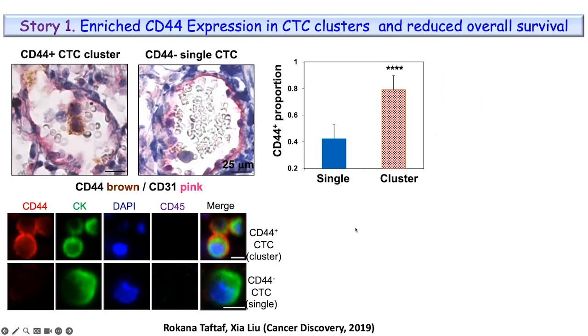If we look at using the IHC method, that does not have any non-specific processing artifacts, and the blood processing may cause some artificial effects, but both pieces of evidence support the enriched CD44 expression. And the other markers we identified later on, like plexin B2, CD81, ICON1, in the clusters compared to single CTCs.